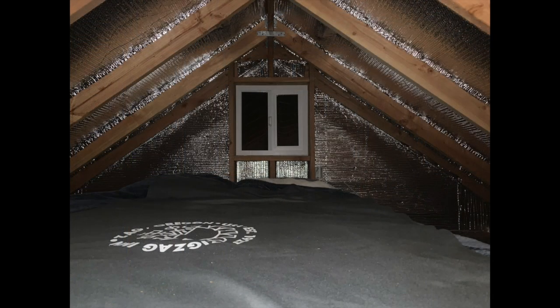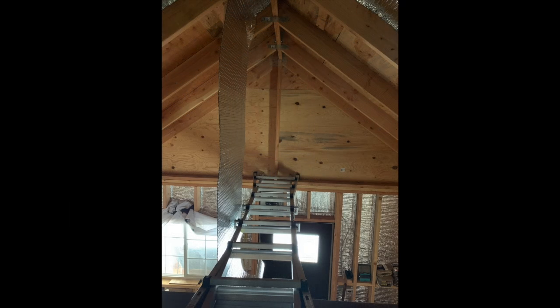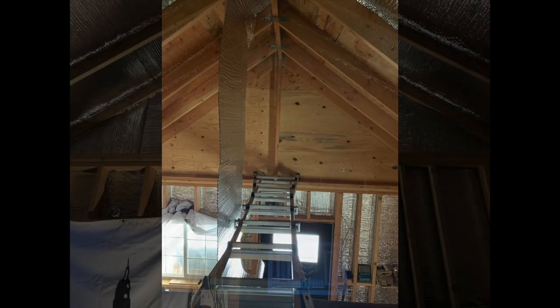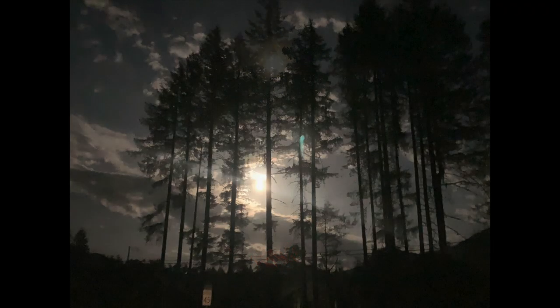They have some of this Reflectix. It's kind of like aluminized bubble wrap. But there's a Home Depot brand of it. It's not very good at all. If you're going to do this, look for the Reflectix brand. It's well worth finding. It's probably double the quality of what the Home Depot brand had.